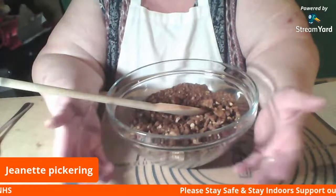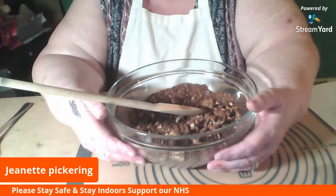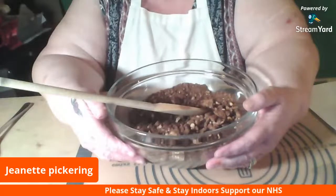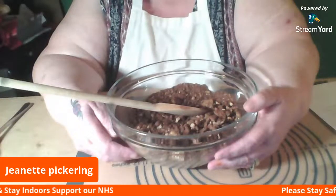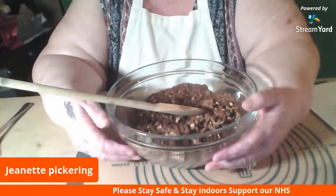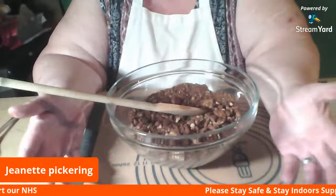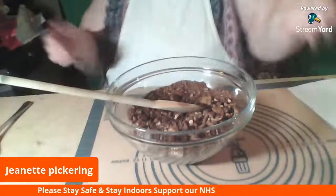I've added the condensed milk, the dark chocolate and the butter. How long does it take to cook? It doesn't have to be cooked. That's the beauty of it, Kate. It doesn't need to be cooked. It's more like a bar, a biscuit. But on this recipe, it says it's a dessert.